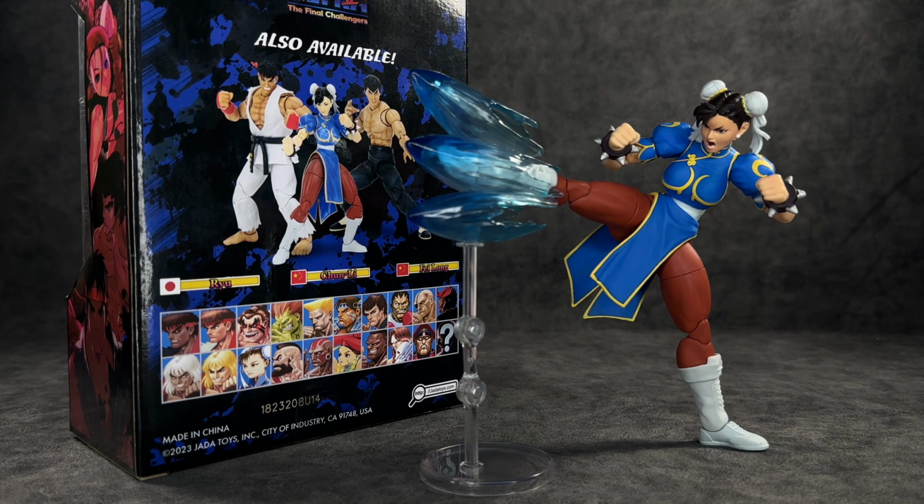I was really afraid of how the arms were going to pose at the shoulder, and I have no issues with those. The joints are tight, they're stiff. Obviously, that means you just kind of got to work them in a little bit, but everything has just been done so well with this figure.